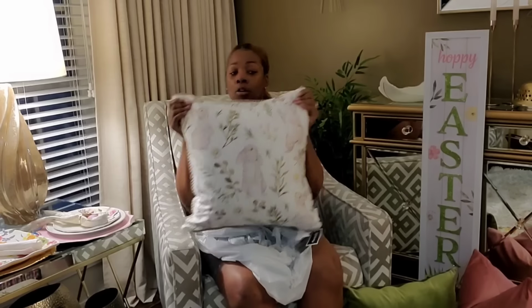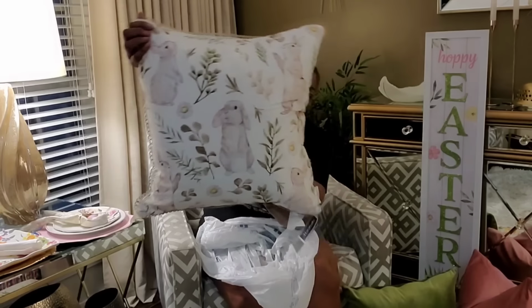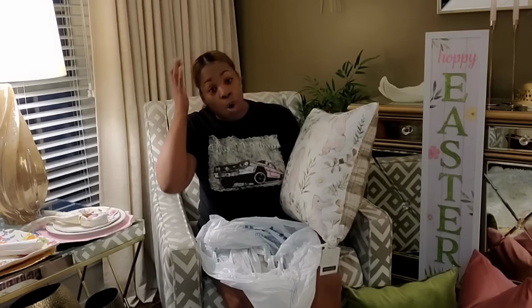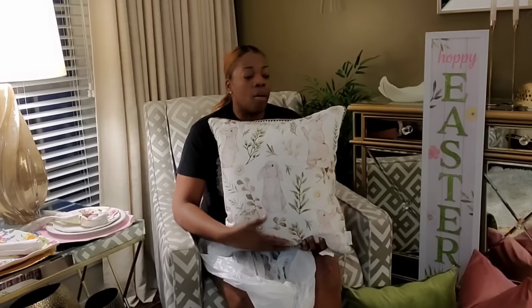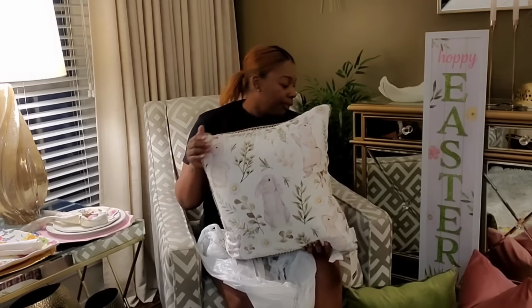Pretty. Now, I only have one. But you know what I was thinking? I was thinking about going to get another one. But I don't know yet. Isn't this pretty? This has golds, creams, whites, brown, green. And I was like, oh my God, this pillow is so stinking cute.